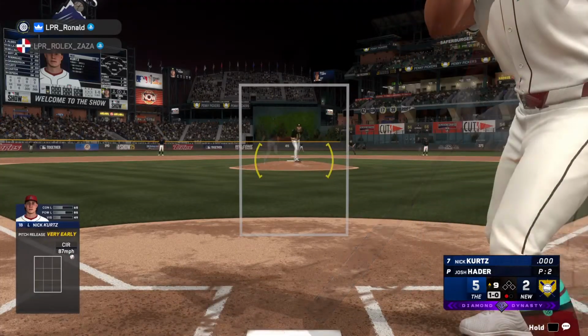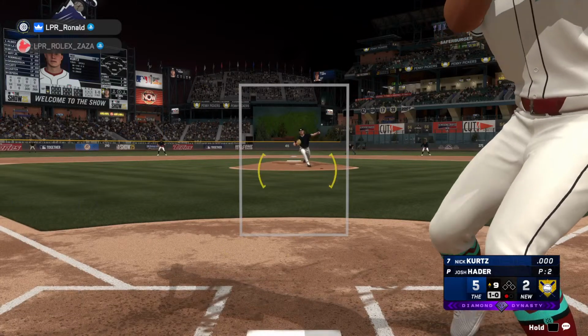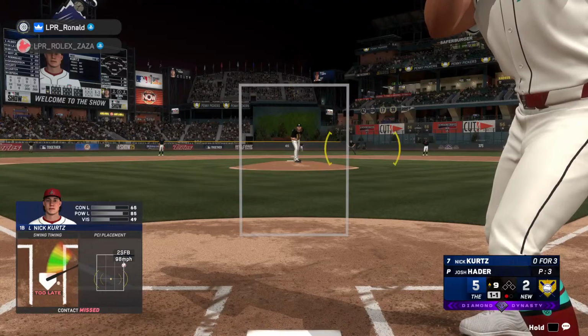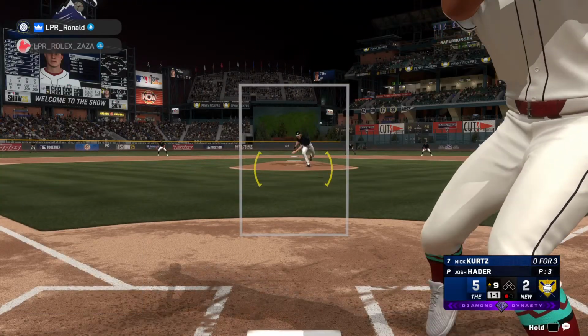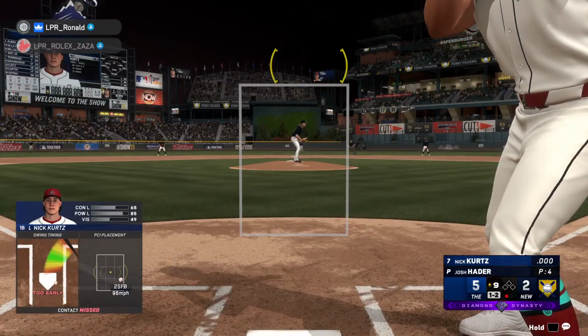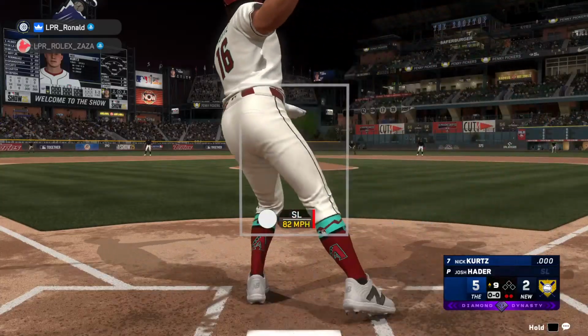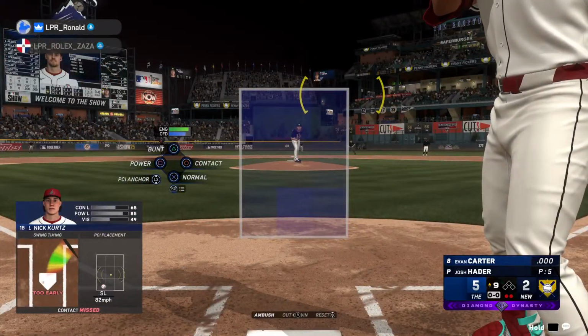Missed with a changeup, and it's 1-0. Swings through that one for strike 1. Bases empty, 1 away, here at the top of the 9th. Swings through that. 1 ball, 2 strikes. Cut on and miss. Struck him out. 2 up, 2 down. 2 outs, bases empty.